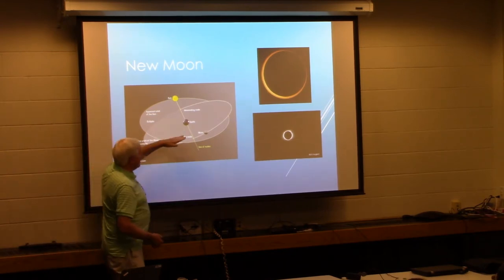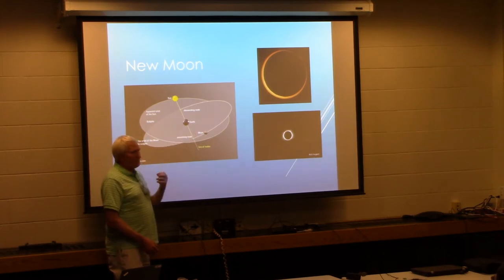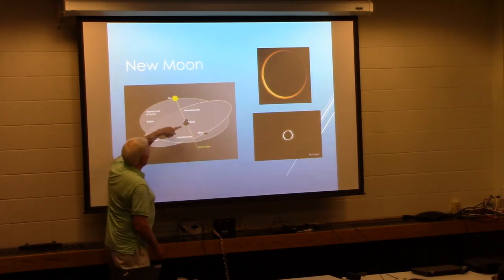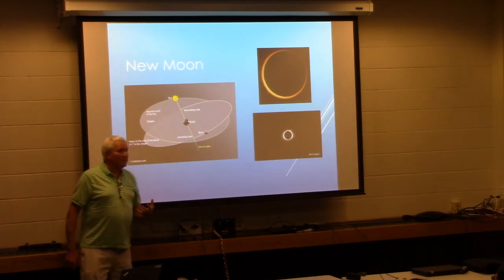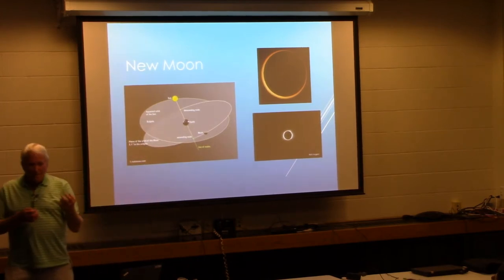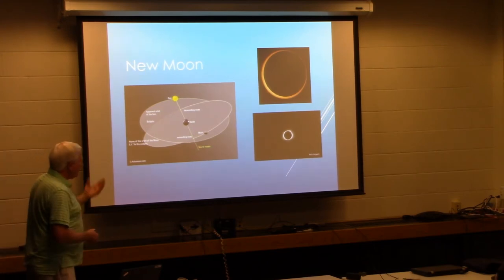The moon's orbit is tilted just a little bit more than 5 degrees relative to the ecliptic. So in order for an eclipse to take place, new moon has to occur at one of the nodes in the orbit here. Same thing with lunar eclipses at full moon. They have to occur at very specific points along the orbit. That's why you don't get them all the time.